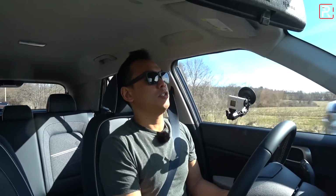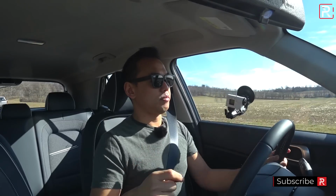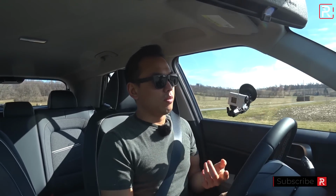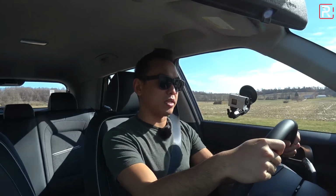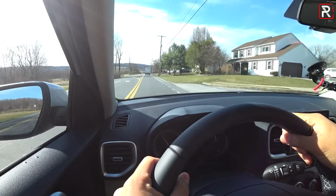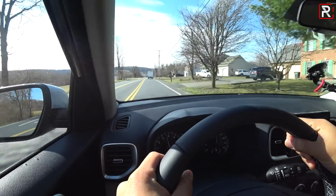I've got heated seats, which is nice. The seats are also comfortable and supportive. The seats adjust in 6 different ways. It's a manual adjust seat. So the heated seats was unexpected. The safety tech was unexpected. The 8-inch touchscreen is unexpected. It's standard. And you also have this very responsive transmission.